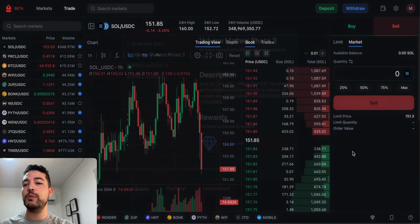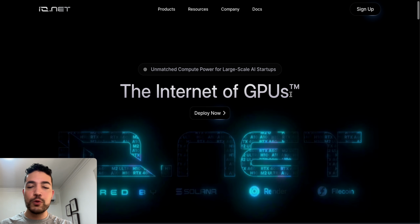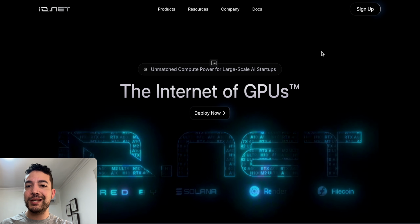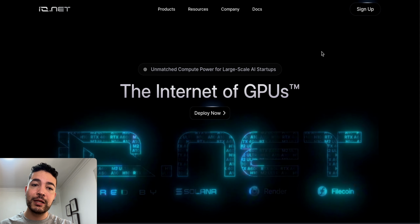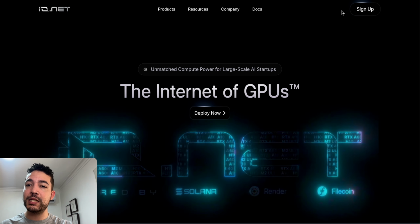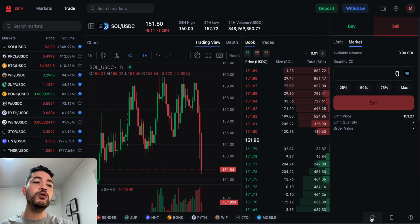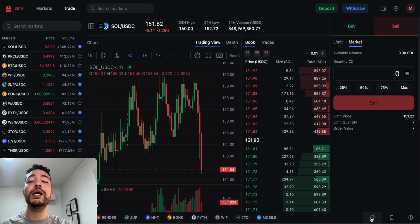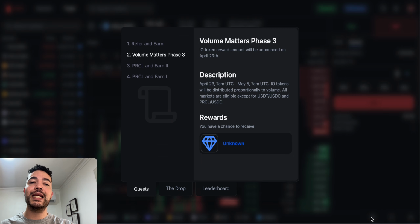So IO tokens, most likely you guys know about it, but it is something similar to Render. Super excited, super bullish on the project, but this is actually a great way to receive some tokens. The token is not out yet, but it will be in the upcoming weeks, so that's a good thing. So basically what you need to do is just swap on the platform. If you haven't used Backpack, they have an exchange, which unfortunately you do need to do KYC, but once you do it, you just add volume on the platform by swapping back and forth. There is no trading, there is no leverage, so just swapping back and forth, and you're basically adding some volume.